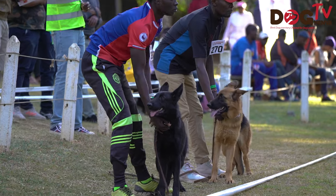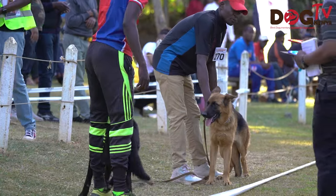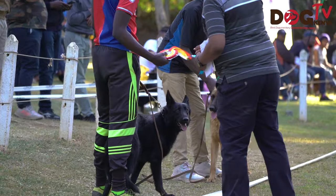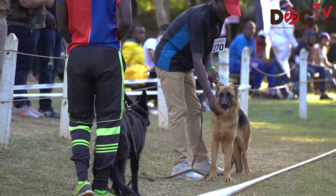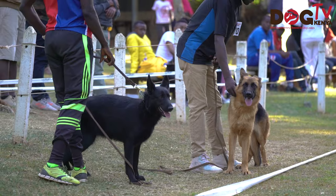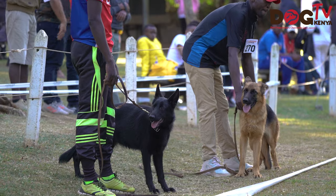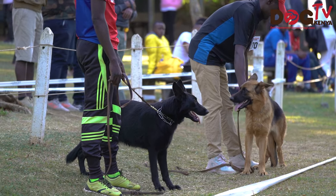Congratulations, very promising one. In the second position, show number 270 is a big bitch. She's got normal withers. She's got good proportions, good front angulations. The upper arm could be better. Length, should have a better length. She's got very good hind angulations. The croup is short and steep. And in the movement, the front feet should be more free.